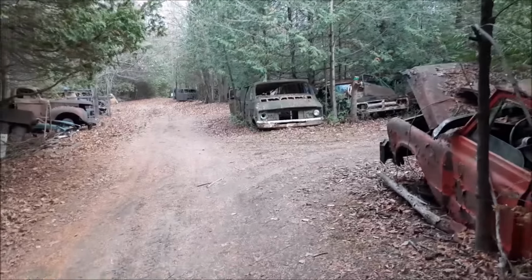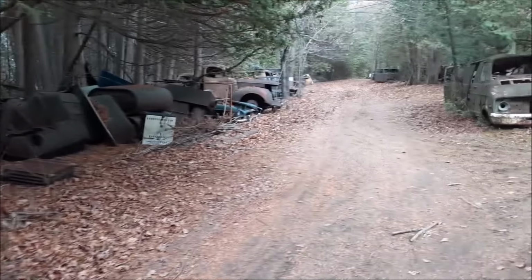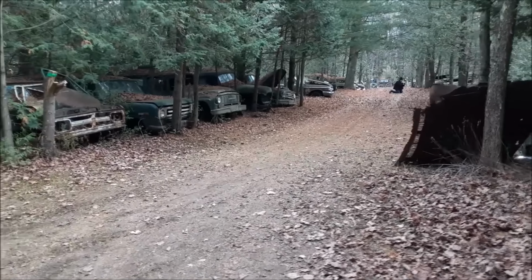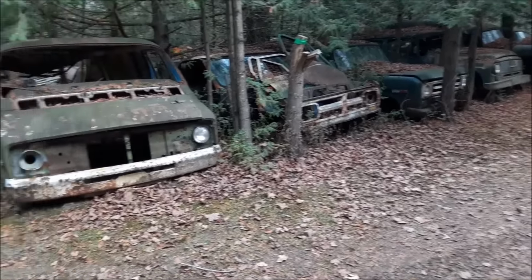Wow, it's sad that all this stuff is just going to go in the press, but what are you going to do? You can't save them all. At least they've opened the place up so we can come in here and grab little bits and pieces.